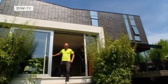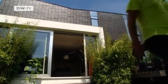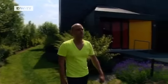This was the first house her son Marc built after finishing his architecture degree. He wanted to build an individual, protected home for his parents.